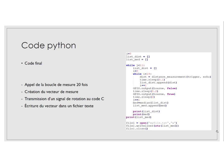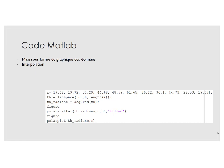A Python code is running in parallel with the C balancing code. The role of this Python code is to average the distance measurement over a prescribed number of measurements and to send a signal to the C code in order for the Edumip robot to turn by a certain prescribed angle. The averaged distance measurements are then made available to MATLAB through an HTTP server for presentation of the data.